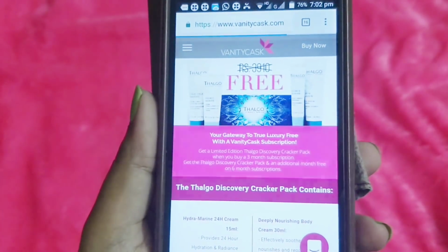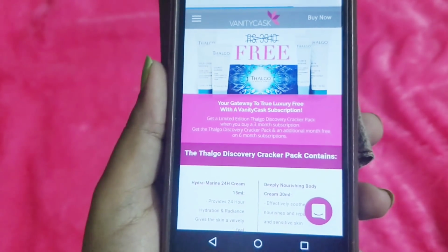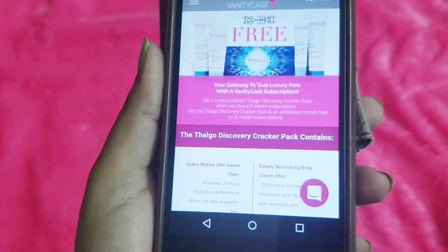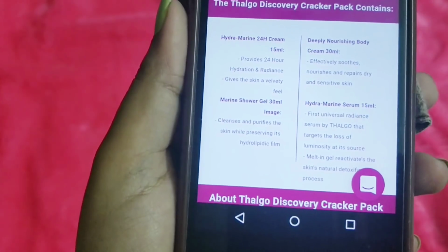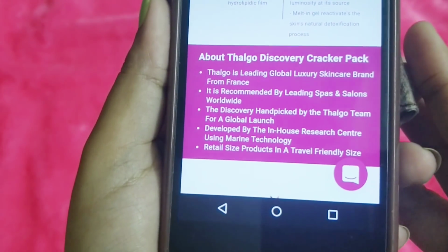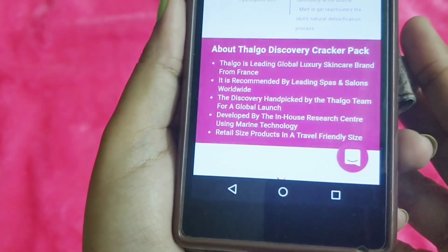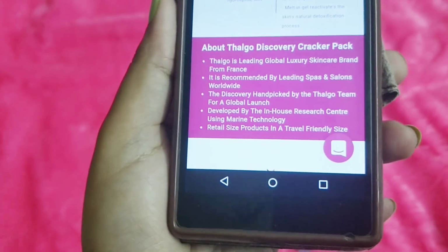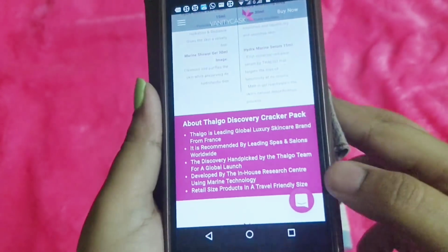Now coming to Thalgo, it is a French brand. It's a luxury brand. They have their products listed on Amazon, and they're very expensive. The most expensive product is around 54,000. It's a French brand, a luxury brand, and in India, the products are not cheaply available. So in this Thalgo Discovery set, we have 4 products, 2 15 ml products and 2 30 ml samples. And Thalgo is the leading global luxury skincare brand from France, recommended by leading spas and salons. They have their marine technology that is being developed, and when you sniff the products, you know that an aquatic fragrance is very predominant. And these are retail size products which are travel friendly in size. So you can check out Vanity Cask website for more details.